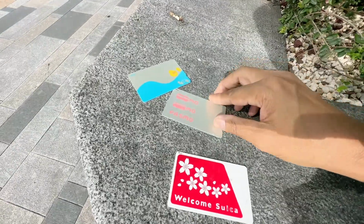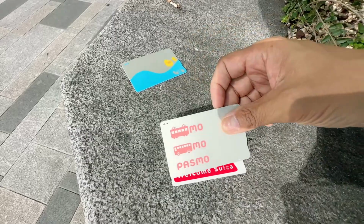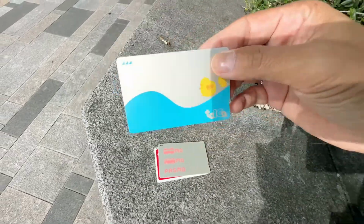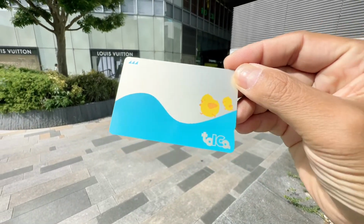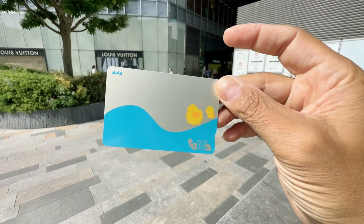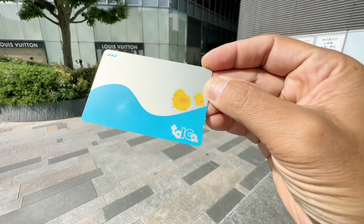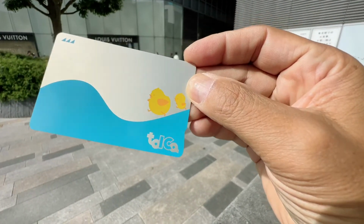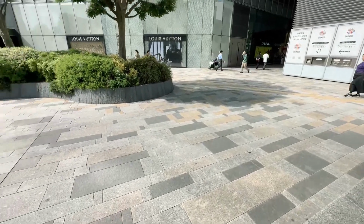I think that this one, the TOICA card, is really nice here. The past one's kind of boring. This one takes the cake. I like it. It's simple. I like the wave, but yeah, it's not too big. But IC is written right there, and it works on the national network. So there you go.